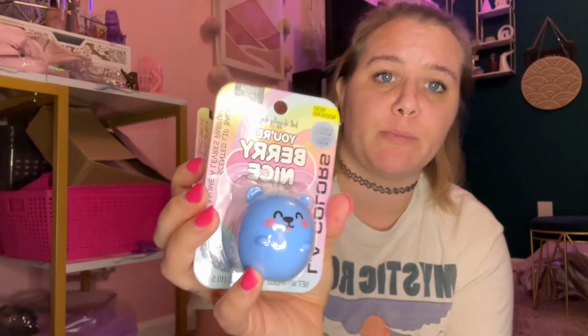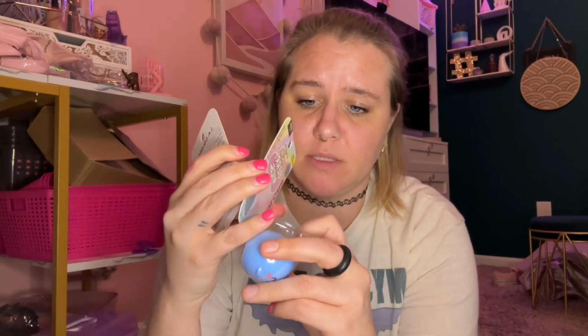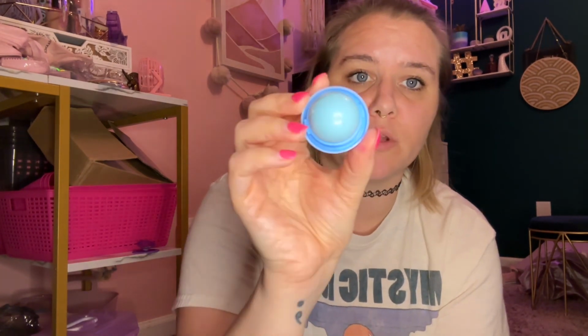I found these and they're super cute, and I know I've seen these all over TikTok as well. This one says you're one in a million, and it's this little kitty cat lip balm, and I just think these are so cute to carry that I would absolutely carry this and feel so cute using it. And this one is you're very nice, and I'm pretty sure I've been drugged because it's open, so that's cool. We're Gucci. I just scratched it up, but we're Gucci.